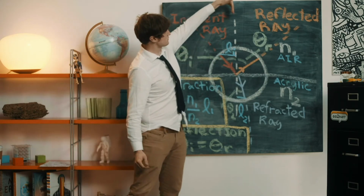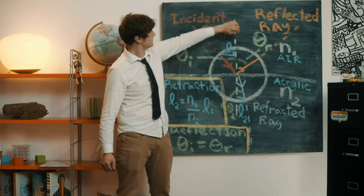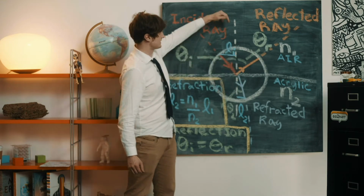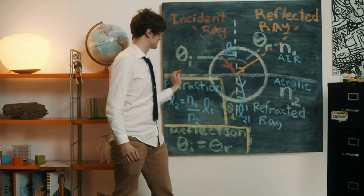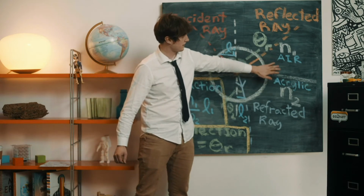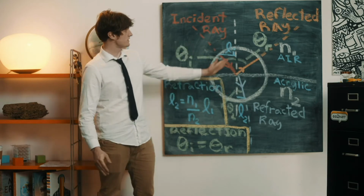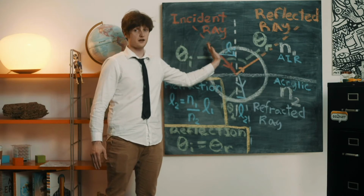So say that we're holding our laser pointer like this, and we're pointing it directly into the material, that would be indicated by this line here. This is known as the normal, the normal line. And that is the line that is perpendicular to that boundary. So we can see along here, this is the boundary between air and, in our example, acrylic. And this is the normal line to that boundary. And we measure the angle, the incidence angle, from that normal line to the ray.